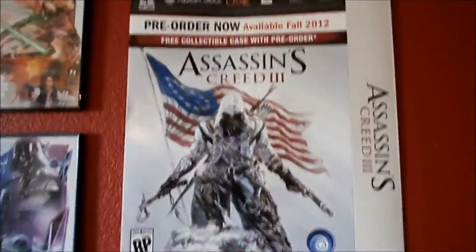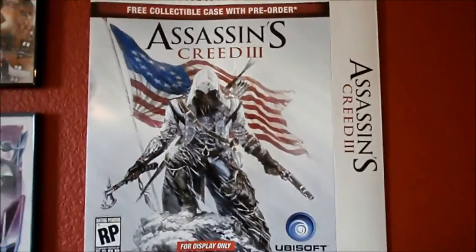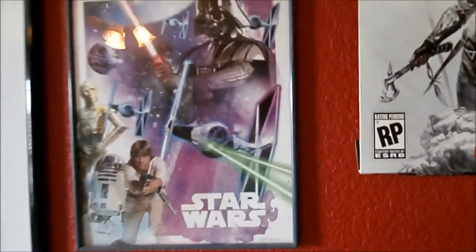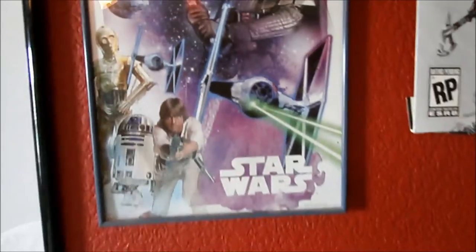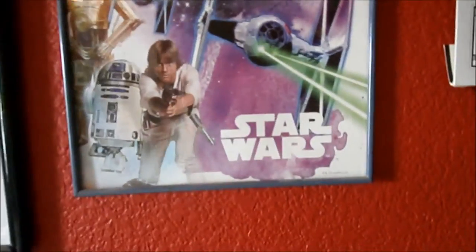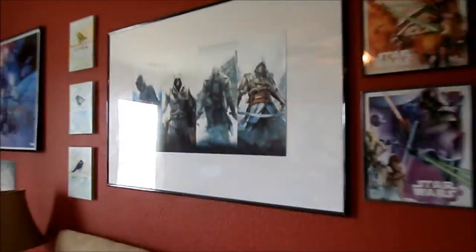It's cool. Okay, you guys remember the box poster for Assassin's Creed 3 that I elaborated on last time? That's over here now. And these are the Star Wars lithographs I was mentioning before. My poster was like 15 bucks. And it came with the calendar plus two lithographs up here. And I luckily had frames for them. So yeah, I love them. Big Assassin's Creed poster still there.